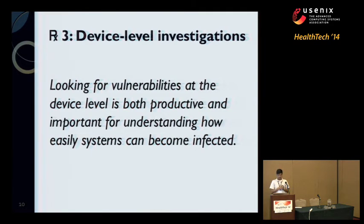But the cons are that getting access to devices is notoriously difficult. Unfortunately, it doesn't matter how nice you are. If you go ask manufacturers, hey, can I borrow your device? They really don't let you use it, which sucks. And it can also be sort of slow going, right? Because you have to tear down the entire architecture of this device to try to figure out what the internals are.